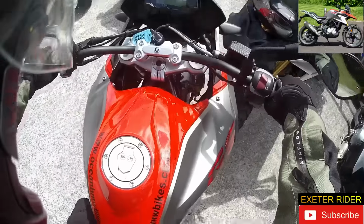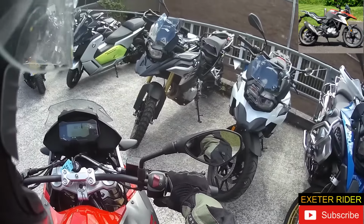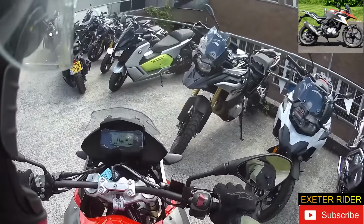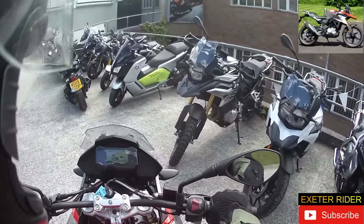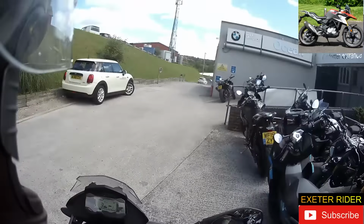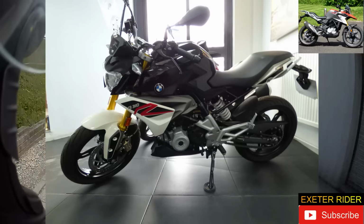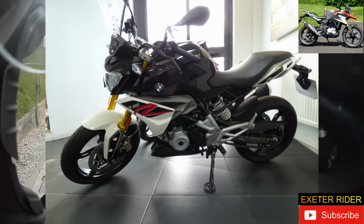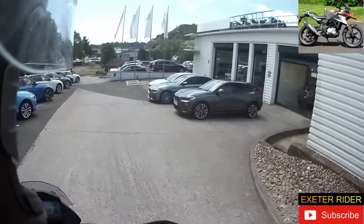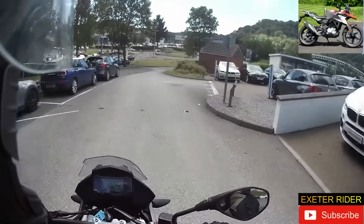And when you get on it, everything feels like it's in the right place. When you start it up, it's got quite a nice sound to it, a nice tick-over sound. I have actually test ridden a 310R version of this before, and I nearly bought one actually, but for technical reasons and a few issues along the way I didn't.